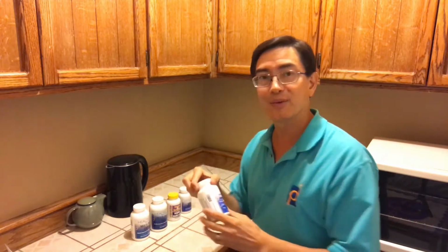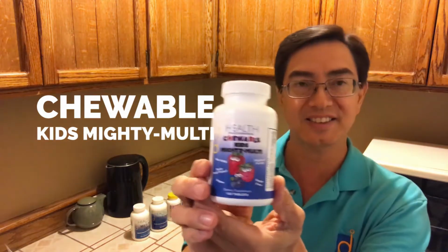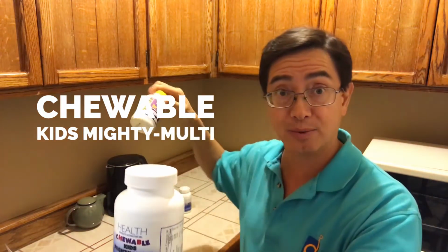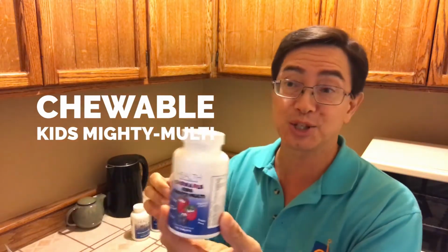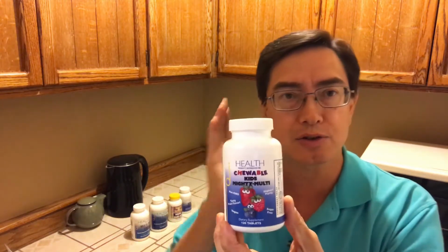And finally, we have a children's chewable called the Chewable Kids Mighty Multi. It's actually very similar to the Hank and Brian's product, except it's a chewable tablet. The others are capsules, mostly. Let me just open this up. I want to show you this. It's delicious. It has some stevia in it. Got some xylitol. They're small. And they're really good. And you get a bunch of them. You get 120 tablets in a bottle, which is a lot. Kids love this. The taste is great.